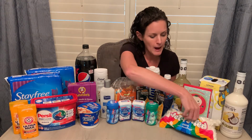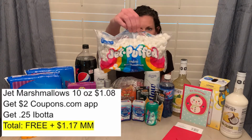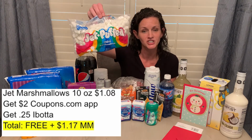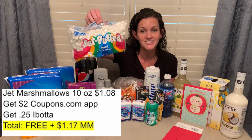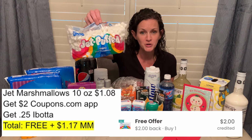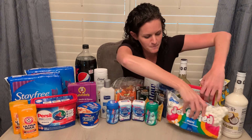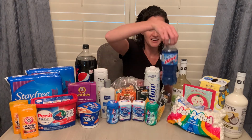Now, another awesome moneymaker this week is on the marshmallows. The 10-ounce package is priced at $1.08. Ibotta is giving back 25 cents, and the coupons.com app is giving back $2, making this a $1.17 moneymaker when you buy marshmallows. That was a great offer from the coupons.com app, so make sure you snag that before it is gone.